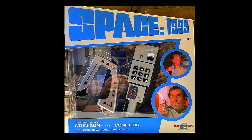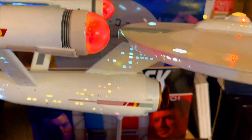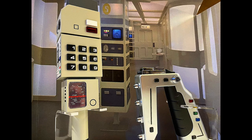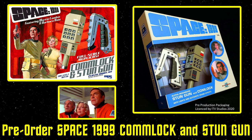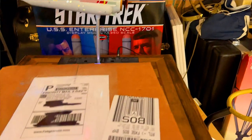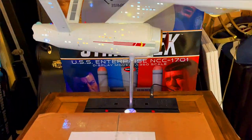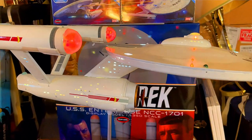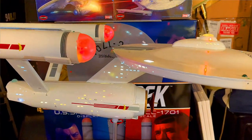This is an anticipated package that arrived yesterday. Actually, I think it was more along the lines of last week. I had done a pre-order for the Space 1999 Comlock and the stun gun. And I got this in the mail. Like I said, it was probably last week, but I've been busy with a lot of things. And this is very anticipated. This is Space 1999, so we're going to be doing Space 1999 items today. So let's take it over to the modeling desk and I'll show you guys what's in the box.